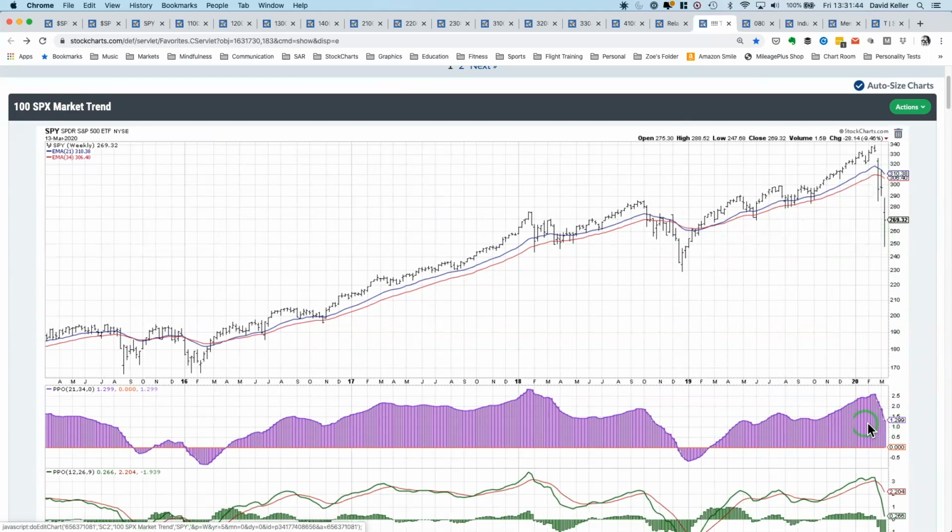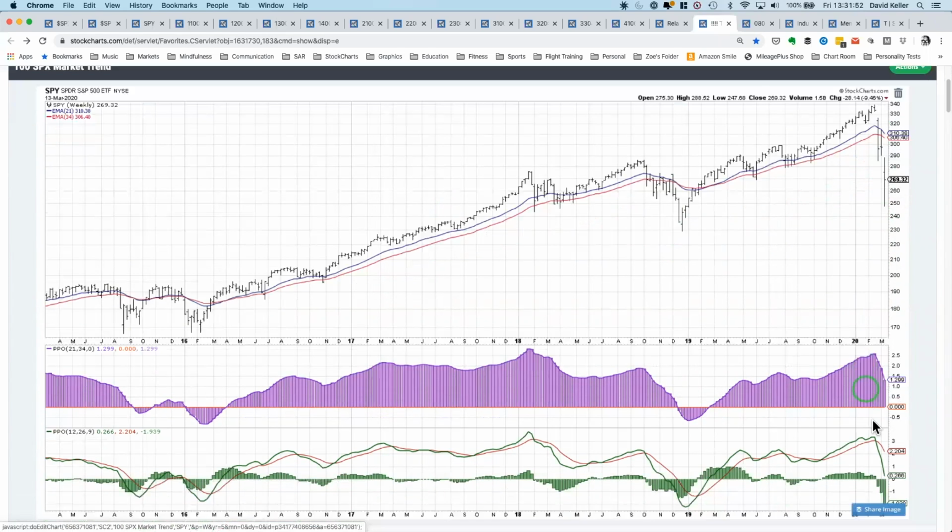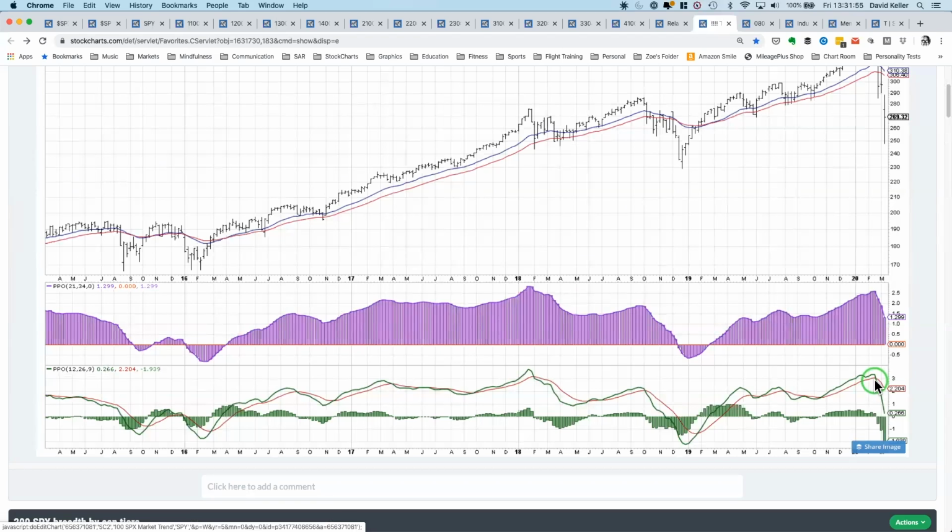So the weekly PPO here, you can see it's been bullish since the second month of this year, coming off of the lows last December, and has remained positive and remains so. But the shorter term sort of tactical read that I incorporate on this is a weekly PPO, similar to a weekly MACD using the traditional settings 12, 26, and 9.